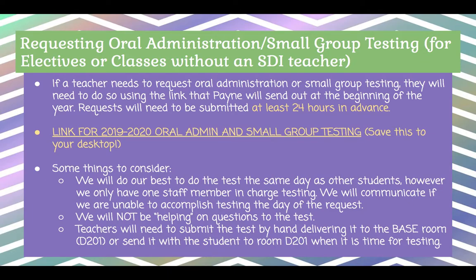Some things to consider. We are always trying to do our best to test on the same day. However, we are doing this accommodation in the base room, and sometimes if there's things going on, we have to make adjustments and ask if we can do the test the next day. Just work with us a little bit, but we'll be more than happy to get it done for you as long as you've requested it in advance.